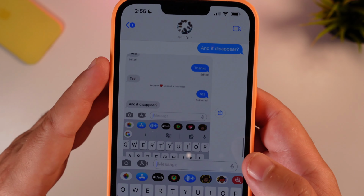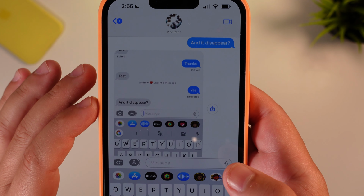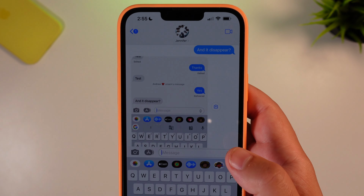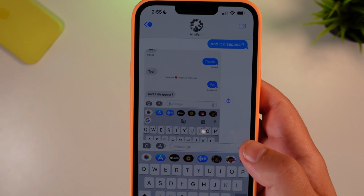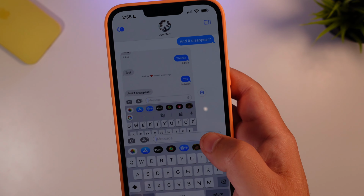When you do send a message and recall it or undo it, you can see it does say Andrew unsent a message. So keep that in mind. That'll still show, but nothing has changed really in that aspect quite yet. In the previous release of iOS 16, you had 15 minutes to unsend a message, but with today's update that time frame has now been reduced to only 2 minutes. That is purely just to unsend a message. If you want to edit the message, you still have 15 minutes. It's purely unsending that has been reduced to 2.